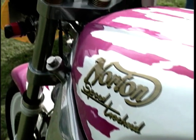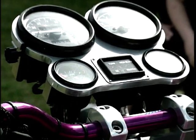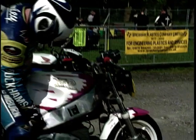It's good fun on the road. So how fast will it go top end? Theoretically, of course. Yeah, 150 mile an hour, I would imagine it's geared for now. 150? Yeah. And it's got a gorgeous Street Fighter look about it. That's right, yeah, we wanted it to look a bit different, not like your average Norton.